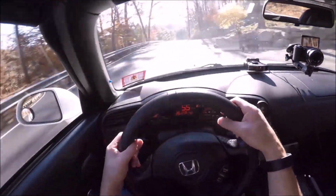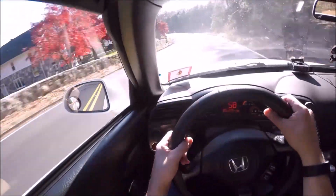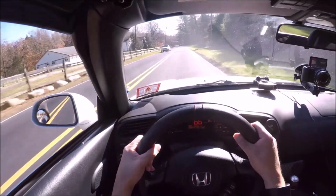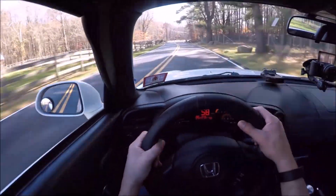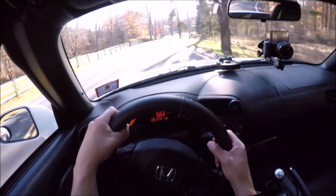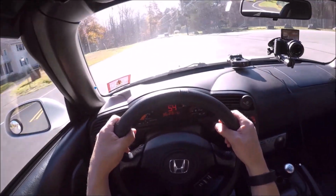For the street though, I take the AP2. It's much calmer, less forgiving. You can throw it into turns at faster speeds and not worry about that snap oversteer. And now we caught some traffic.